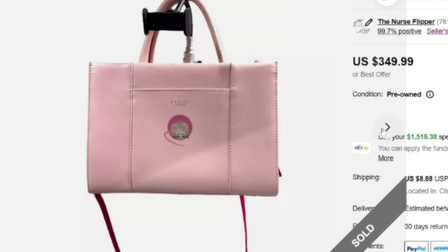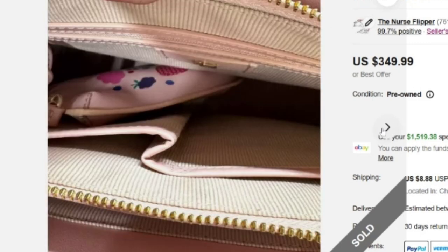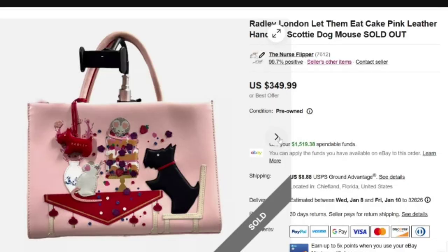Really, really cute. Got it in an online estate auction. It's in excellent condition. There were no flaws, and we actually had the dust bag as well. You can see it had the little coin purse, and this one was a really great sale, and it sold in under a month.